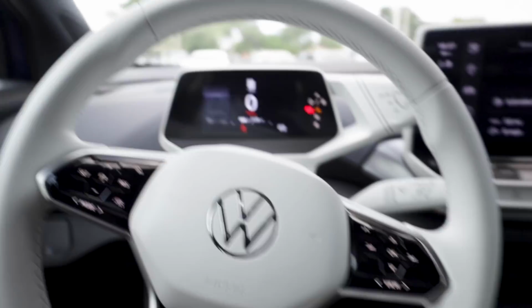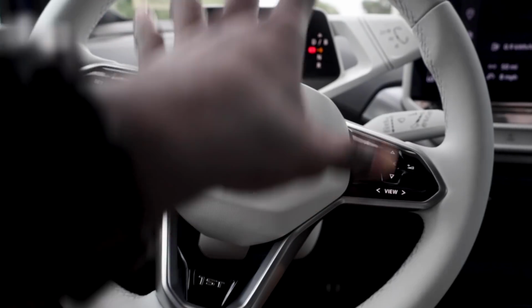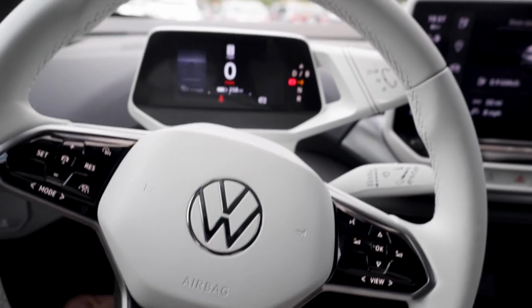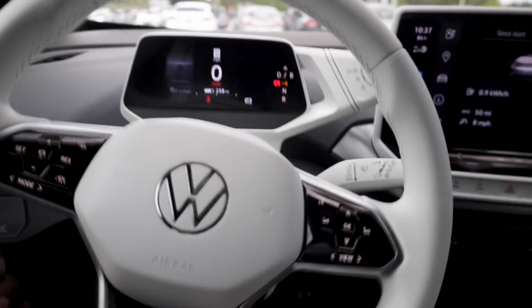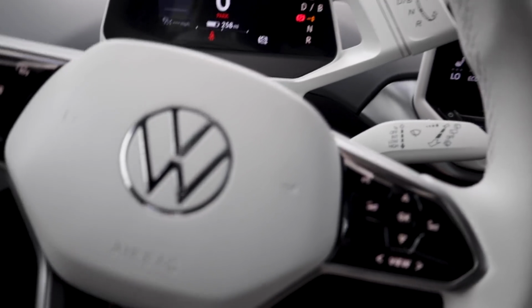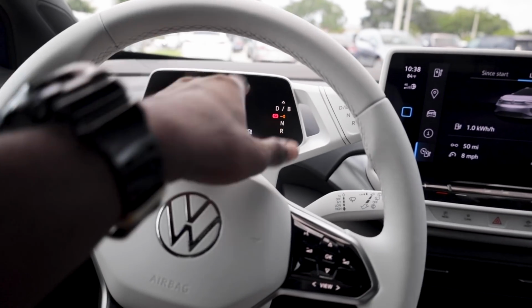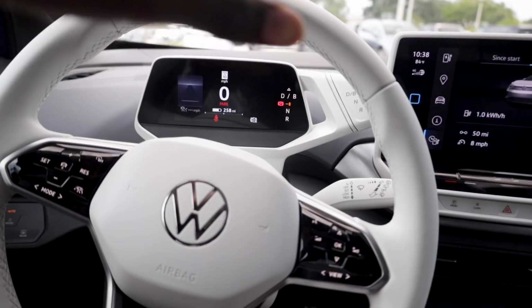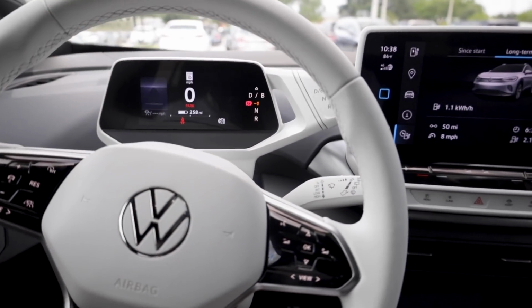Another cool thing that I really like, again, is how you can adjust your steering wheel. When you adjust your steering wheel right here, the screen comes down with the steering wheel. So let's say if I want to adjust my steering wheel, everything is moving with the steering wheel. In other cars, once you adjust your steering wheel, the infotainment screen or the gauge cluster stays intact. But in this ID.4, once you adjust your steering wheel, the screen comes down with the steering wheel as well, which is pretty cool.